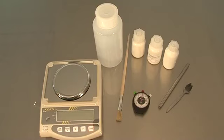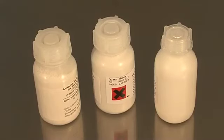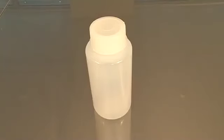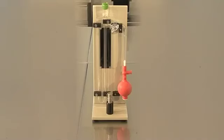Not included in the delivery scope, but necessary tools and aids include a timer, various reference substances, a measuring spoon or spatula, an analytical balance accurate to 1/1000th of a gram, a fine brush, a bottle with a screw lid, an electronic vernier caliper accurate to 0.1 millimeters or a standard micrometer gauge and depth gauge.